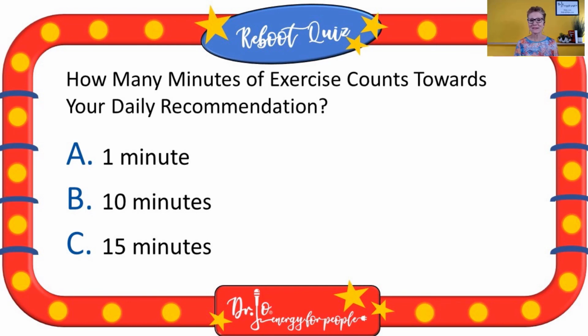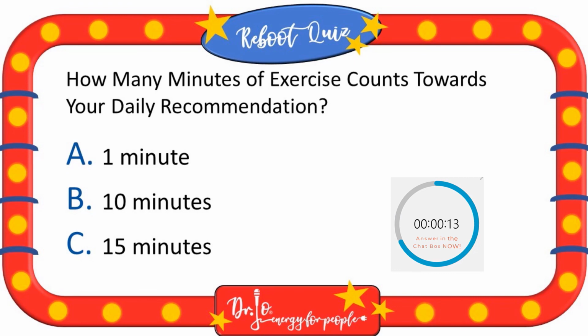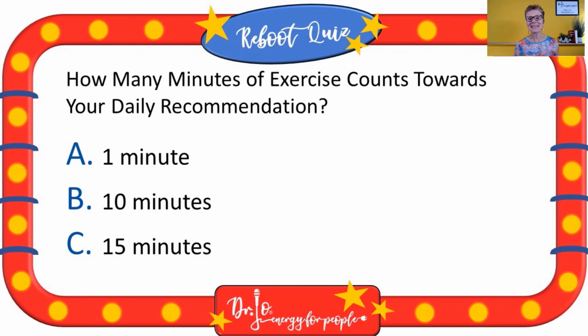What do you think? What has the new research shown in terms of how much exercise you can get at one time that counts towards your grand total of what you need to condition your heart? That's right. The answer is just 1 minute. Every minute counts. So ask yourself how you can get in some small micro movements throughout the day.